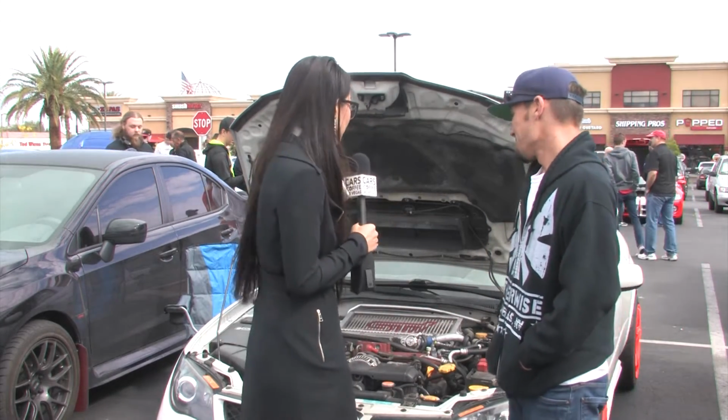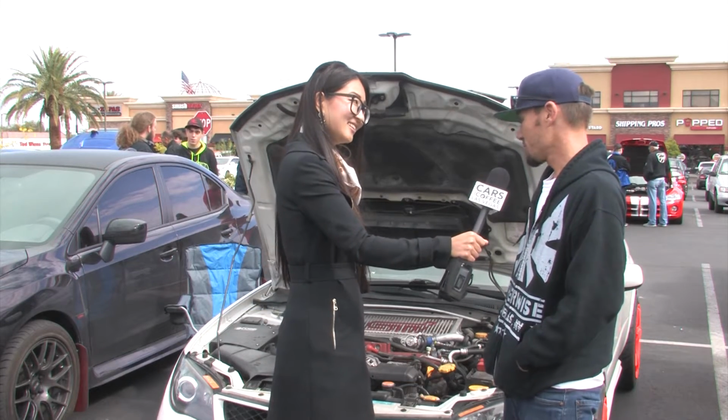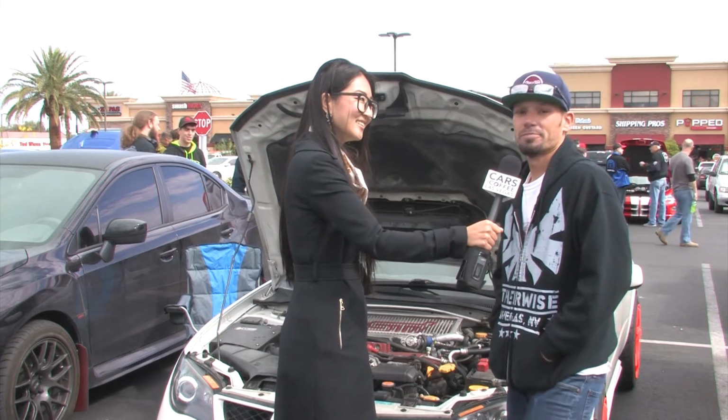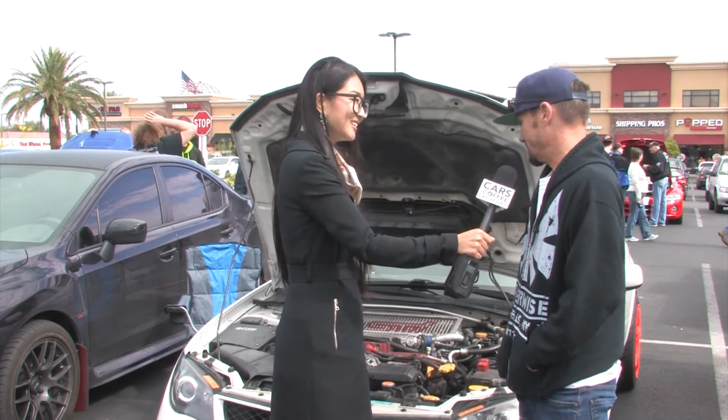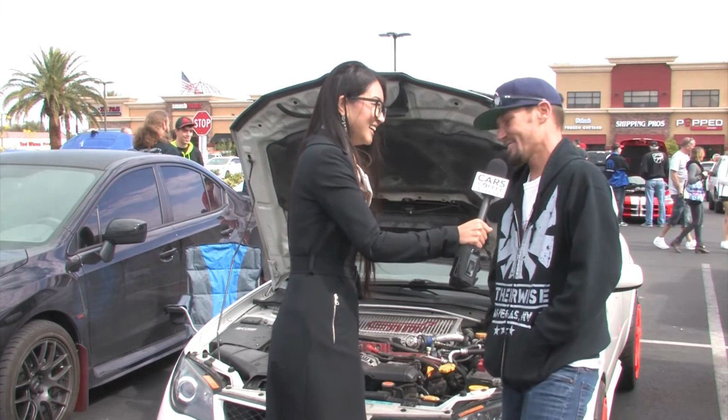So hi, would you tell us about what kind of modifications you applied? Basically that's all it's done to this car. It's pretty much stock other than the intake, the exhaust, and the coilovers. Other than that, it's what you can buy from the showroom. And it's fun. It definitely is fun.